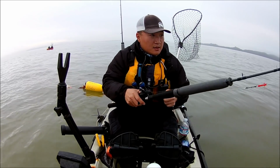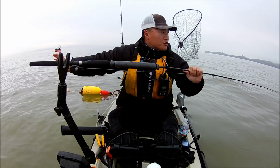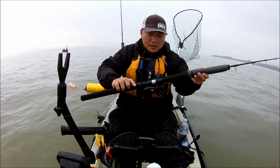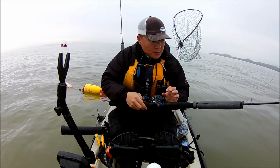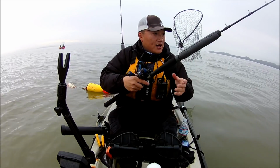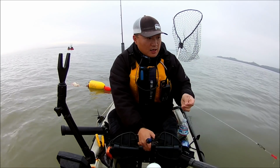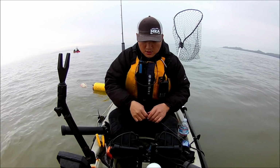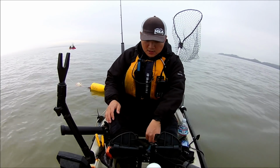Using my Shimano Traveler 7 foot medium light rod and Alexa 300. I got 40 pound braid for main, and I'm top shotting 65 pound mono, and the leader is about 20 inches long, so using a size 8 odd.